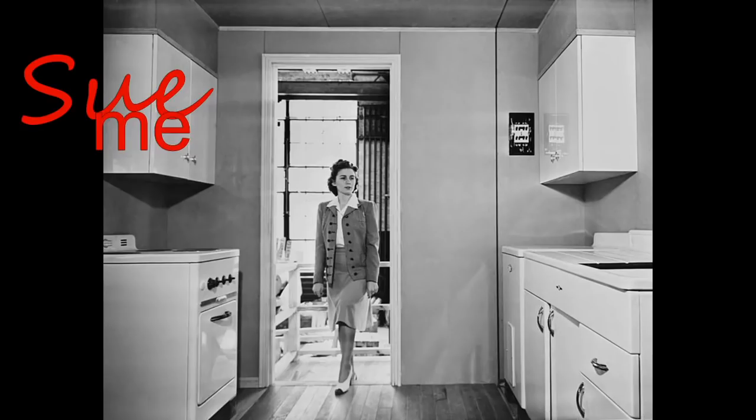Screw them into the wall, get your countertops placed on top of them. It made kitchens much more affordable, but it also made them much more standardized.